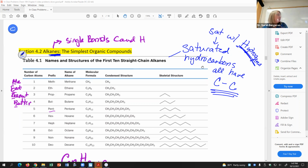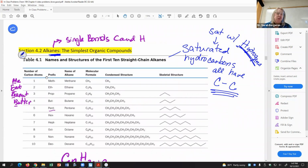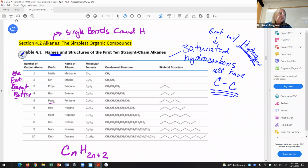Naming alkanes is really similar to naming in terms of prefixes. So 1 through 4 are different prefixes by our numbers of carbons. But 5 through 10, what does that look familiar to? Your prefixes for covalent compounds, right? So you only have 4 that you need to learn. Here are your 4 that you need to know.